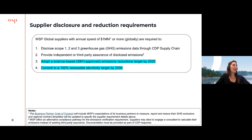In terms of the requirements from our supply chain, we need your help to achieve those ambitious goals. We are soliciting your support. We have selected U.S. suppliers of strategic importance to WSP's value chain to participate in this very important initiative. As such, we request that you disclose your scope 1, 2, and 3 greenhouse gas emissions through the CDP supply chain and provide independent or third-party assurance of disclosed emissions. How to calculate those emissions was the topic of our previous webinar. We are then asking you to adopt a science-based emission reduction target by 2025 and commit to a 100% renewable electricity target by 2030. These two are the topics of the webinar today.